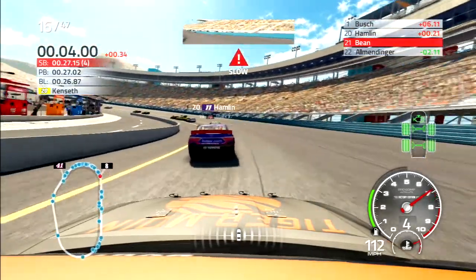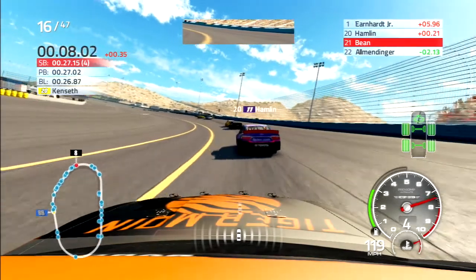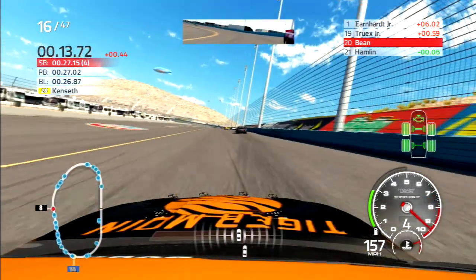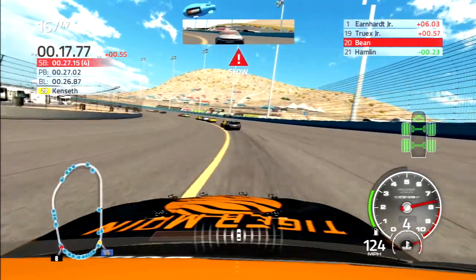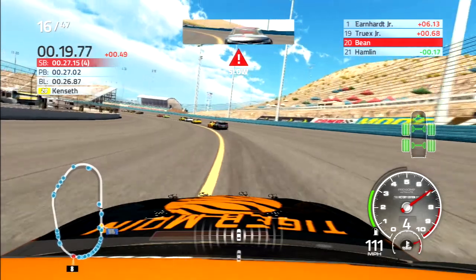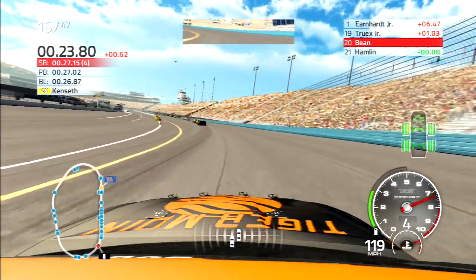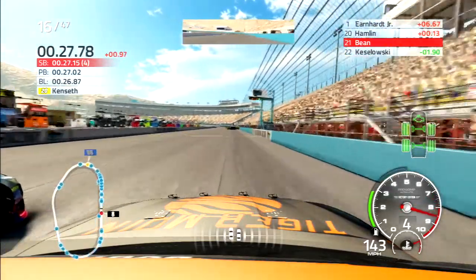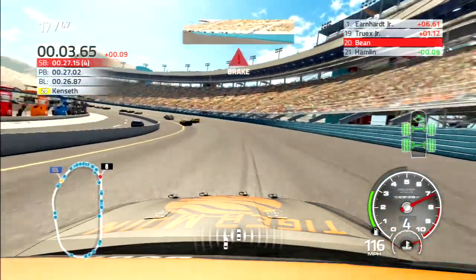Battling side by side with Denny Hamlin. Battling for the 20th spot. Do get around him. He's charging. No, but we just push up right in the center of the turn. That's just one of our problems. We have to try to fix that during a pit stop, probably a slight track bar adjustment. Okay, let's go find your next victim.